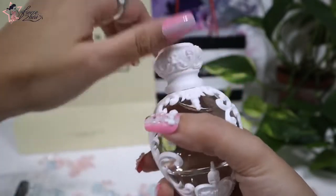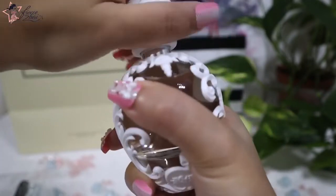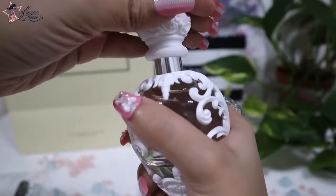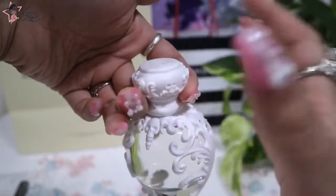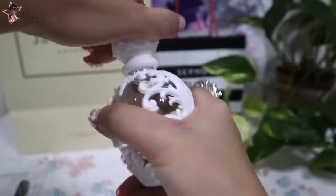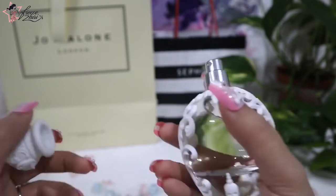Okay, so if I remember correctly, it's a little difficult to open this, which is good for new bottles. I like it a little tight rather than loose, because sometimes I pick them up by the head, which is not good for the distributor ones, but yeah, so that is a good one. Okay, let's check the spray.